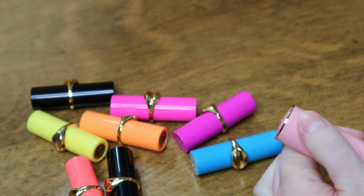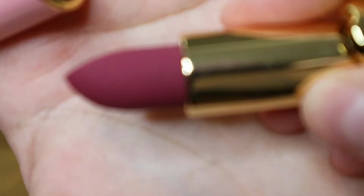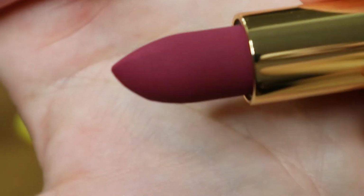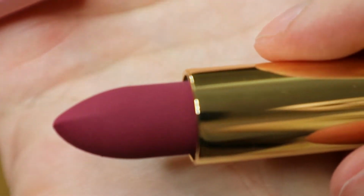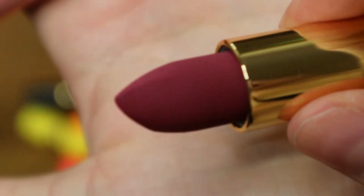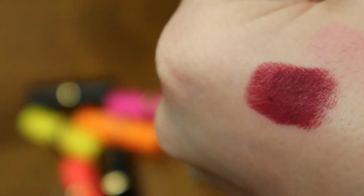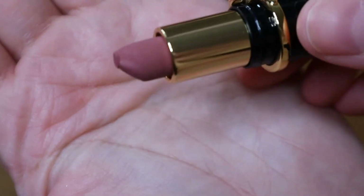Now these are stunning. I'm going to show you guys the texture pretty close up if I can. They've got kind of a powdery looking texture, like velvet or velour. I'm not sure of the word I'm looking for, but they are as dry as they look. They're actually quite comfortable to put on. They're very pigmented, very comfortable on the lips. They're definitely matte, but they're not a super drying formula. This is the shade 1995. It has a bad tip because it fell out.